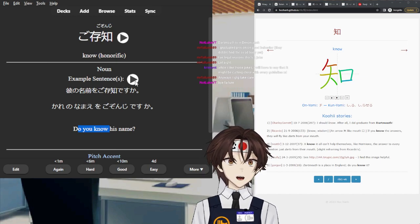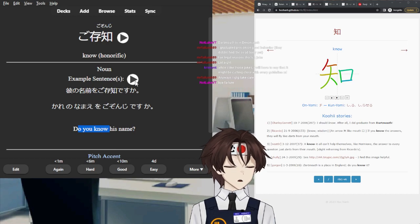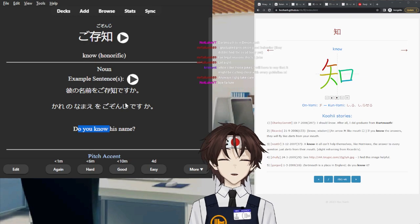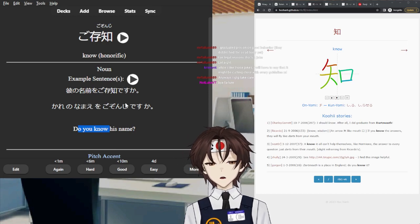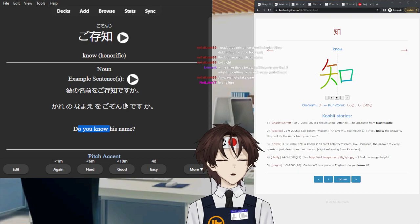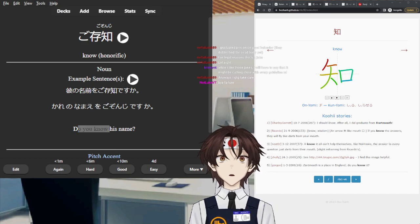I think that's good progress. The framework is in place to know more of these words. And next stream, I will get more vocabulary done. We have 3,000 words. I could probably learn Japanese at this point with just this deck alone. But yeah, no. We'll go get someone to raid.